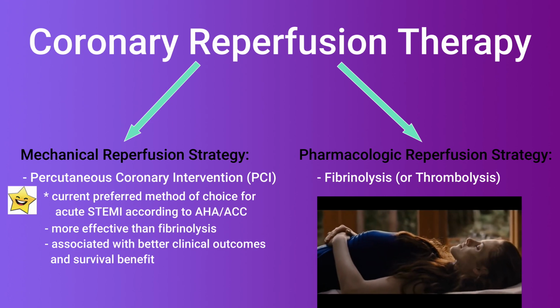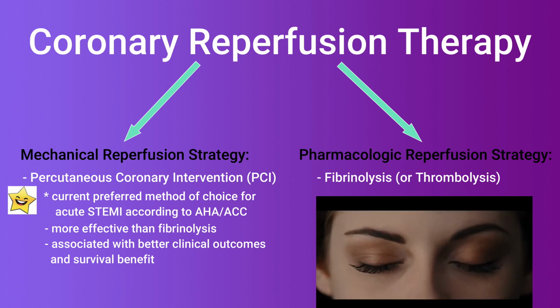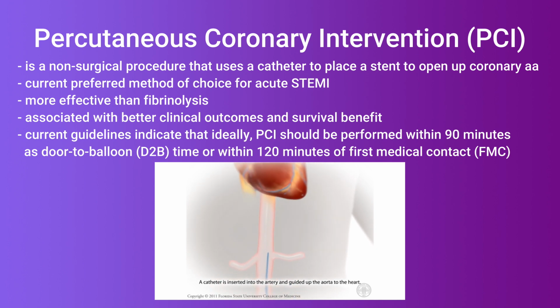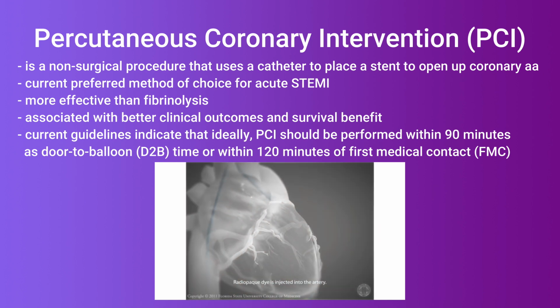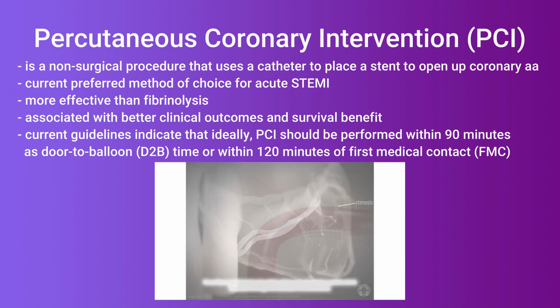Between the two, primary PCI rather than fibrinolysis is the current preferred method of choice for acute STEMI, as it is more effective than fibrinolysis in opening occluded arteries and is associated with better clinical outcomes. PCI, formerly known as angioplasty with stent, is a non-surgical procedure that uses a catheter to place a stent to open blood vessels in the heart that have been narrowed by atherosclerosis. It has been shown in multiple trials that PCI provides a greater survival benefit than thrombolysis and has a lower risk for serious hemorrhage as seen in thrombolytic therapy.